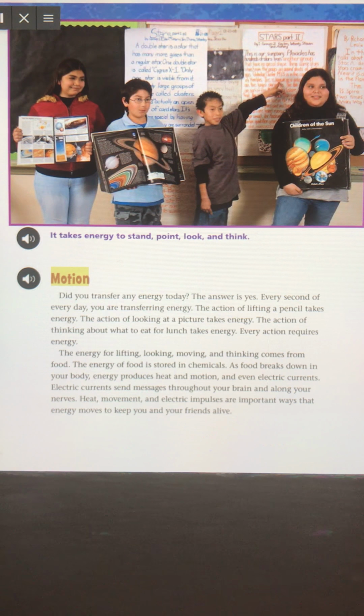Motion. Did you transfer any energy today? The answer is yes. Every second of every day, you are transferring energy. The action of lifting a pencil takes energy. The action of looking at a picture takes energy. The action of thinking about what to eat for lunch takes energy. Every action requires energy. The energy for lifting, looking, moving, and thinking comes from food.